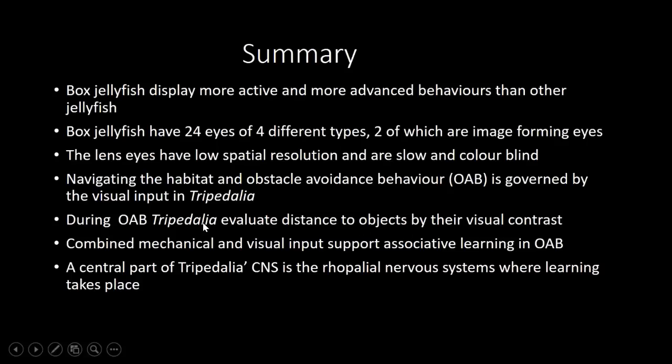And this makes it important for them to be able to learn this, because that relationship between contrast and distance is not constant. So on a daily basis, they learn by combining mechanical and visual input and associative learning to turn at the proper time.